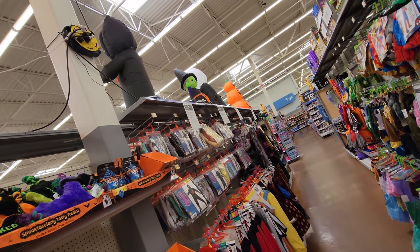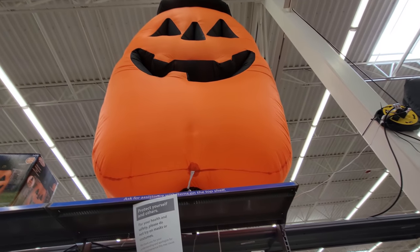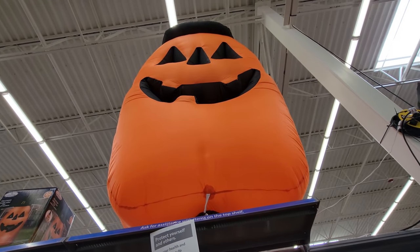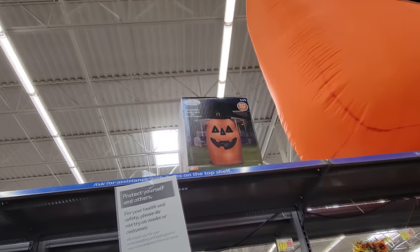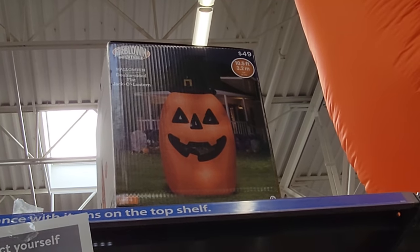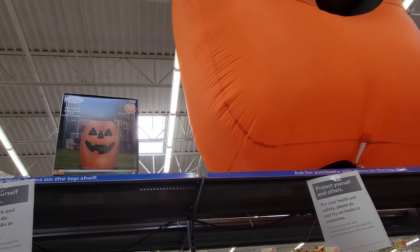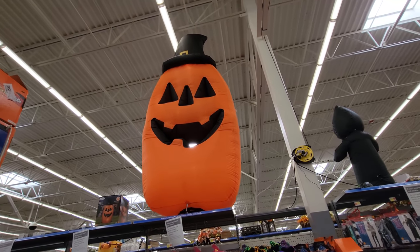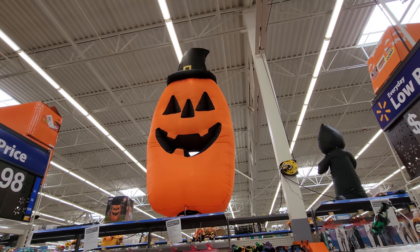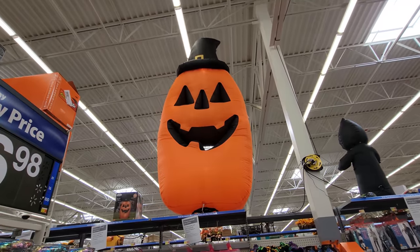Okay, we got a couple of inflatables on top over here, but I just walked up to this monster. Look at that enormous thing. Giant, all right, here it is. Double-sided, flat, inflatable jack-o'-lantern, 10.5 feet tall. He's only $50, guys. Look at how huge that thing is. I just have to step back a minute and take a look at him, because look, he even has a witch hat on. That is hilarious.